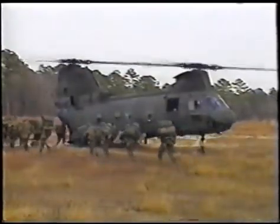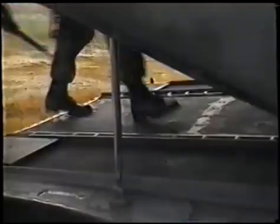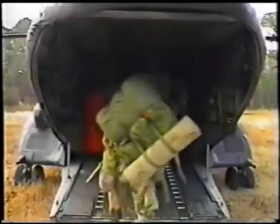When your heli team leader tells you to board, enter the helicopter single file and move to the front, alternating right and left. As you board, remain clear of rotor blades and be careful of slippery ramps. Keep your head up and watch out for the overhead hatch. The heli team leader is the last to board. He will remain standing until he makes sure all of his Marines are prepared for liftoff.